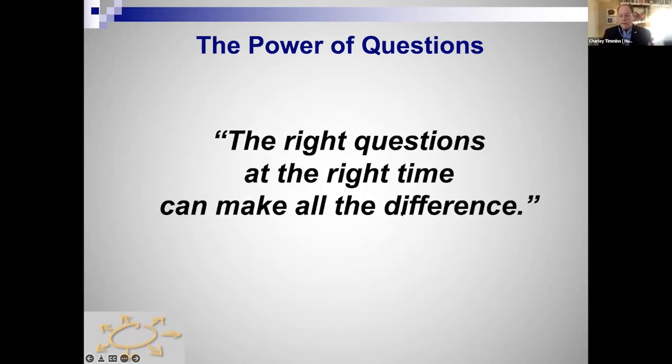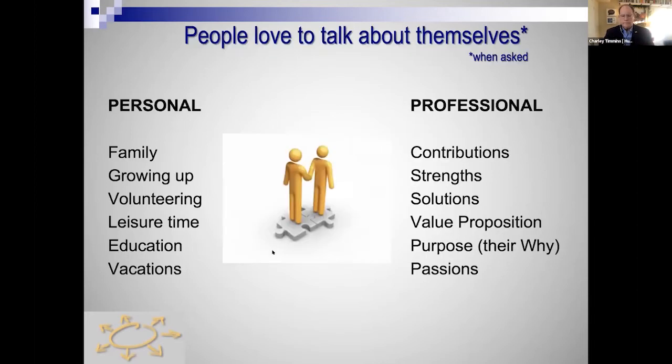I believe, and there's lots of research to support this, that the right questions at the right time can make all the difference in the world. And again, these are not closed-end questions. These are open-end questions. I want to get people to talk. I want to figure out where they're coming from. I want to see if we have shared values and beliefs. I want to see if we resonate, if we're comfortable with each other.